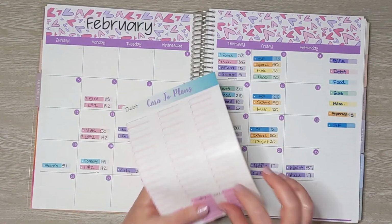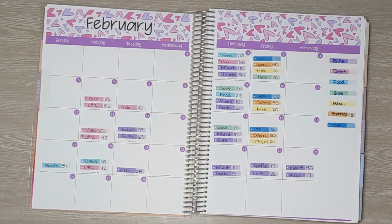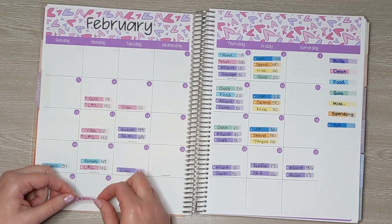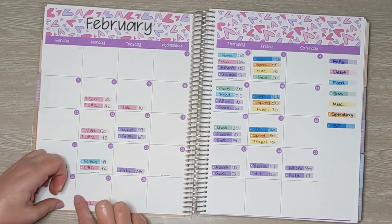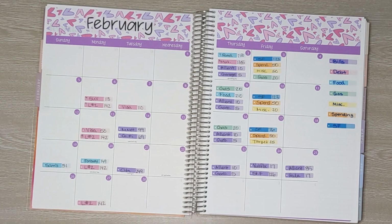Okay, moving on to debt. We only had one debt payment this week, and that was for loan number 2, and it was for $142. Loan number 2 is a debt consolidation loan, and we make a payment to them every week.